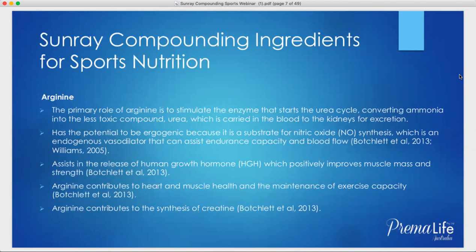What can give you a longer window with arginine is citrulline. We're now using the ingredient citrulline malate. It assists in the release of human growth hormone, which positively improves muscle mass and strength. It really prevents the bagging and sagging. You can see it in the differences between people. You can see whether they've got more prone to prolapses and suchlike. Obviously that can come from vitamin C deficiency and for other reasons. But to a prime extent, this is a very important essential amino acid. Arginine contributes to heart and muscle health and the maintenance of exercise capacity. Arginine contributes to the synthesis of creatinine.